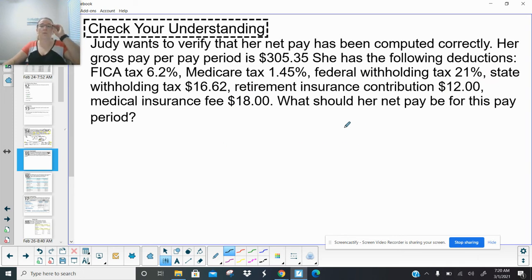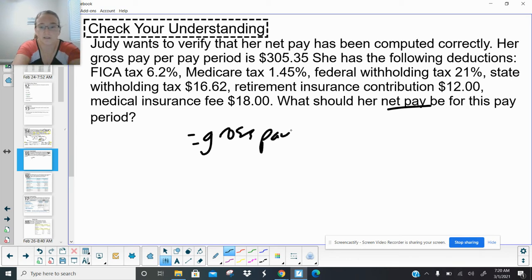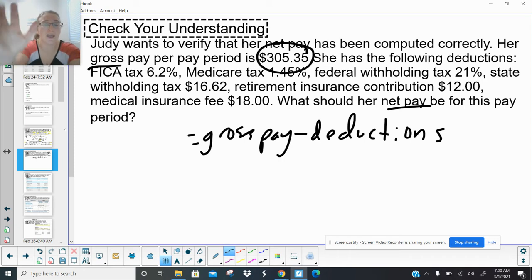Okay, I want you guys to try this one more time. Net pay is gross pay minus all your deductions. You need to find if there are any percentages, which there are. You need to find those percentages of the gross pay first, and then add together all the deductions. So go ahead and try this one all the way through. You can press play when you're ready to check.